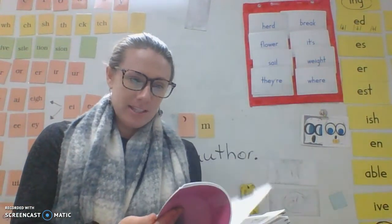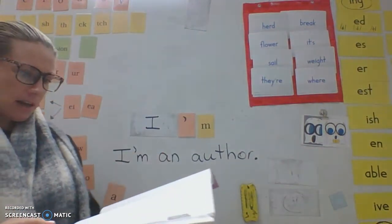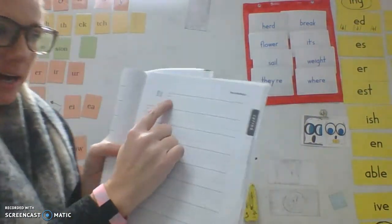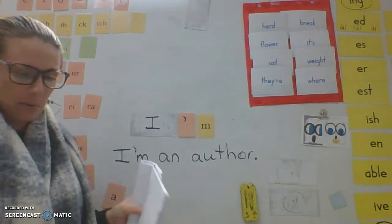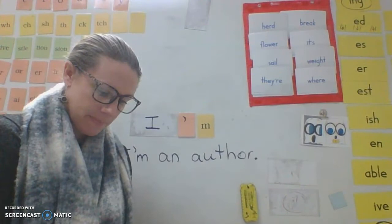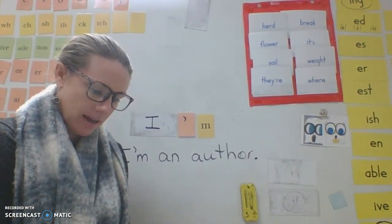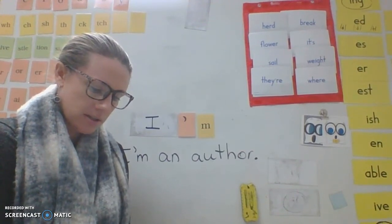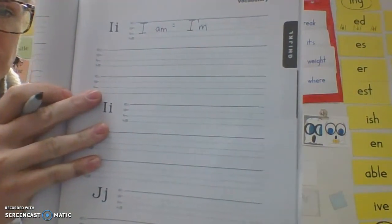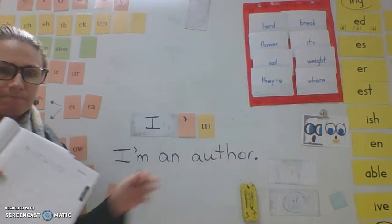Find the vocabulary section, find the letter I. I have an I open on page 69. I don't know about you. And on the line up here is where we will write I am equals I'm. So you're on the I's and you're writing I am equals I'm. Just like that. And then in the lines below it, you can enter I'm an author.